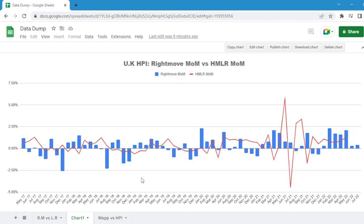And we can do this because we already have the latest Rightmove data. It's positive. So when the month-on-month change from Rightmove is positive, the land registry data for that same month is only negative 22% of times. Or we can flip that around and say that 78% of times when the Rightmove data is positive, the land registry data will be as well.